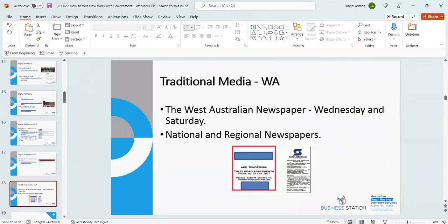They mostly do that in the West Australian, and they're advertised in the Wednesday and Saturday editions of the paper. The one on the right there is an example of the type of advert you will see, and they'll generally refer you to their tender portal to download the information.